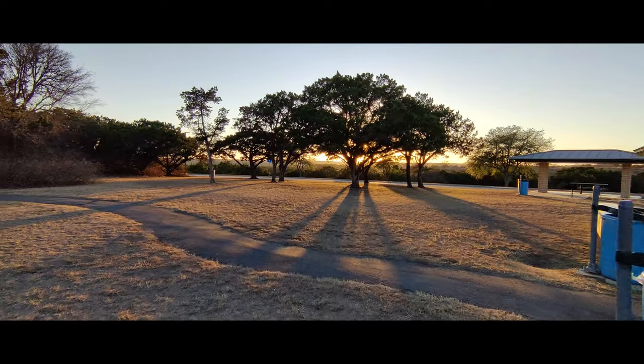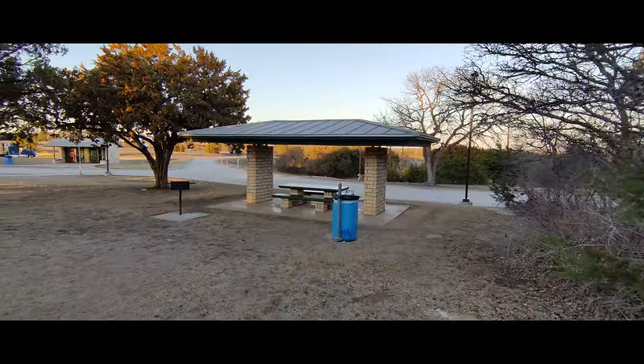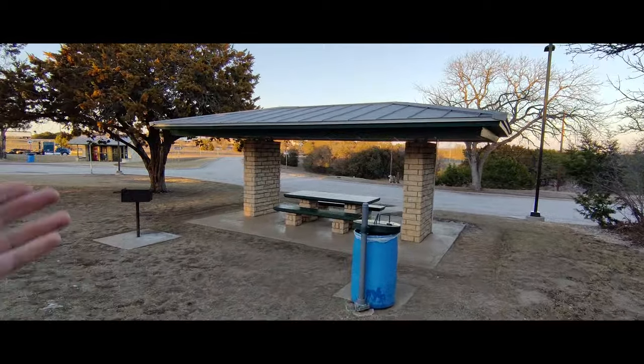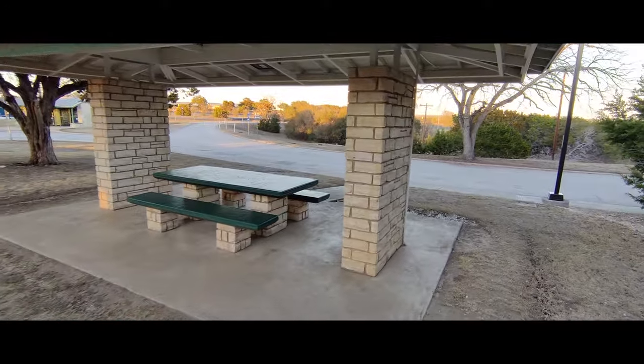It's like a trail of some kind here that goes back through the woods. So, you know, if you can 24-hour boondock at one of these places, then you could bring stuff over here, have yourself a little cookout, a little picnic, use the trash bins.